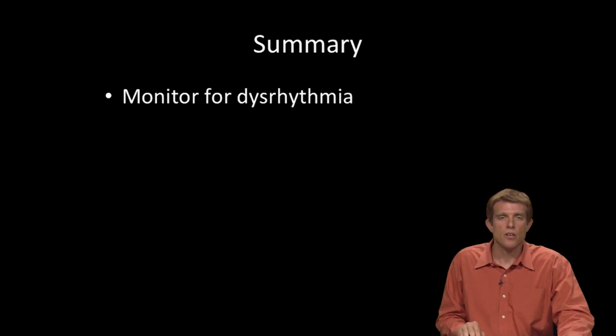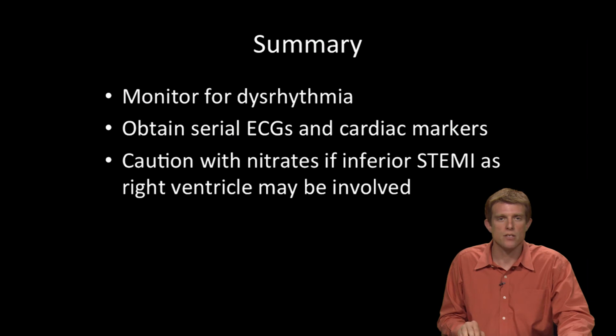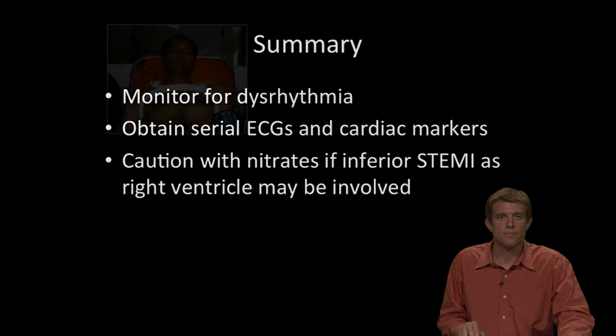So in summary, you want to monitor these patients closely for dysrhythmia, as this is the number one cause of death early in these patients. We want to obtain serial ECGs and serial cardiac markers in our patients. And if the patient has an inferior STEMI, like ours did, we want to be cautious with nitrates, because these patients are preload dependent and can get very hypotensive if they have an inferior or right ventricular involvement.